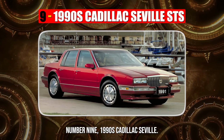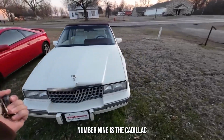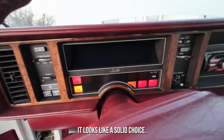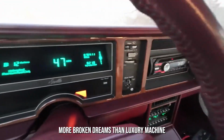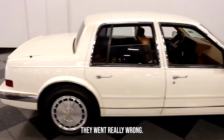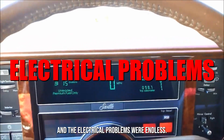Number 9, 1990s Cadillac Seville STS. Number 9 is the Cadillac Seville STS. Cadillac tried to go upscale in the 90s with this one, and on the surface, it looks like a solid choice. But underneath, it's more broken dreams than luxury machine. That Northstar V8 engine was fine when it worked, but let's just say when things went wrong, they went really wrong. Head gasket issues, coolant leaks, and the electrical problems were endless.